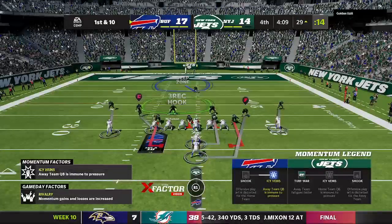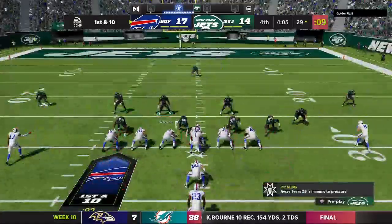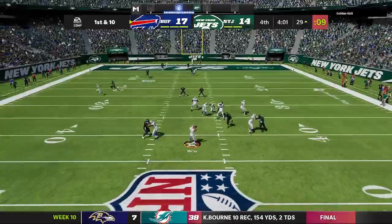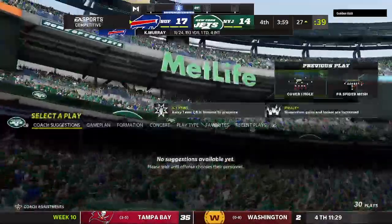Definitely. You want to bleed things out at this point, right? Continue to possess the football, gain some yardage, and put the onus on the defense. Do they have to use timeouts? What are they going to do to stop you? You're taking charge. Meanwhile, Murray's throw here taken in by Isabella.